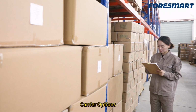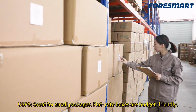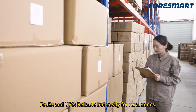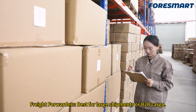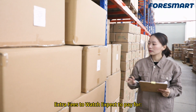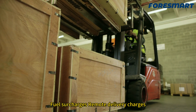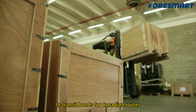Carrier options. USPS, great for small packages. Flat rate boxes are budget-friendly. FedEx and UPS, reliable but costly for rural zones. Freight forwarders, best for large shipments or B2B cargo. Extra fees to watch, expect to pay for fuel surcharges, remote delivery charges, in-transit bonds for Canadian routes, customs documentation.